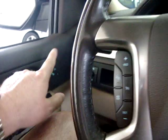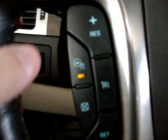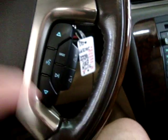Oh, by the way, I talked to you about the heated seats. Well, not only are the front seats heated, but also the middle row buckets are heated as well. And also the steering wheel is heated. Alright. Cruise control is on this side. Controls for the stereo are on this side.